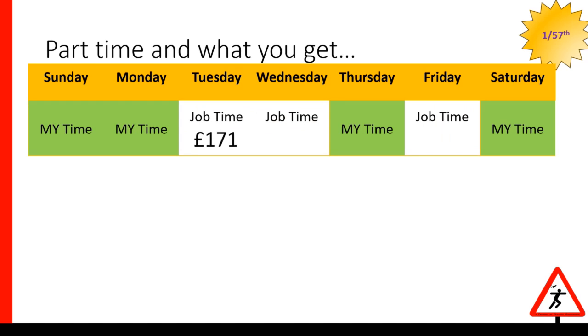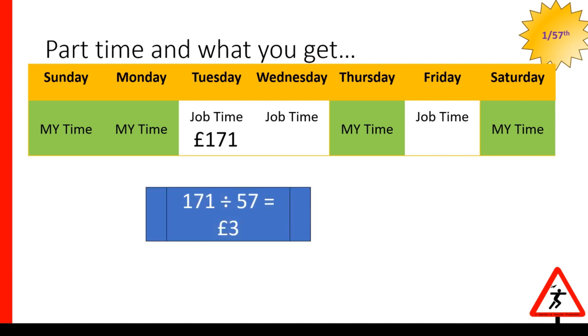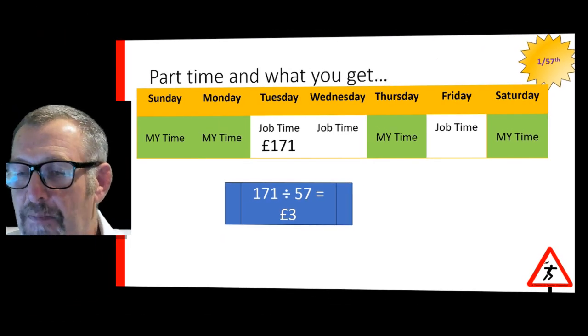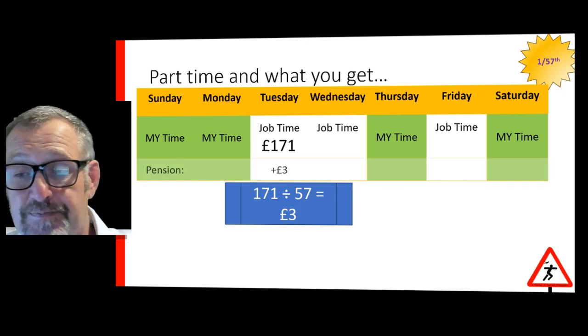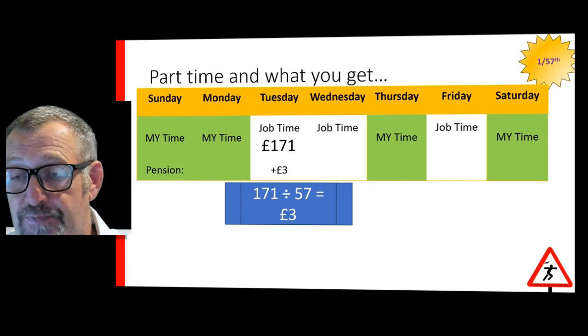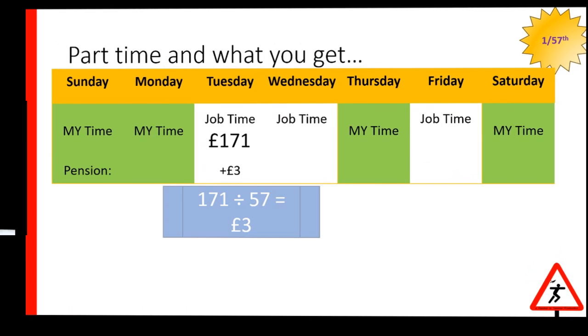This part-time teacher works 3 days a week, and I'm going to say that they are paid £171 a day. To find 1/57th, we simply divide that pay by 57. You can see why I picked £171 for a day here. That gives us £3, and that is what gets added to the pension total. This happens every day.